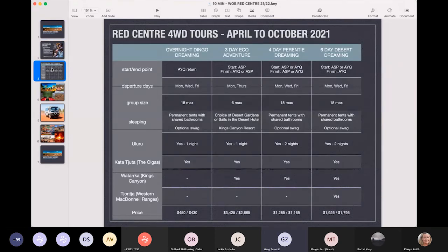Yes, so we'll be maximising the opportunity so that clients can start in either Alice or Yulara, but finishing the tours in Yulara. The group size we've already spoken about. All of the camping tours, as I mentioned, are in permanent tents, but we also have enough swags based in our campsite so that those people that want to be a little bit more adventurous and sleep out under the stars, which I love myself, they'll be able to do that as well.